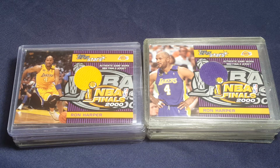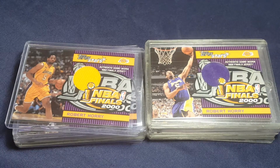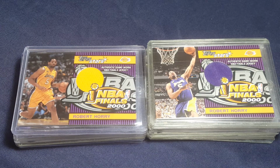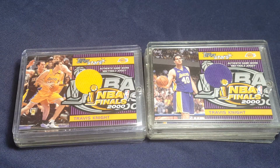Here's Ron Harper. Ron Harper had been picked up, brought over with Phil Jackson to help run the triangle when Phil Jackson took over right prior to this season. Here's Robert Horry. The Lakers were the number 1 seed in the West that year. The Pacers were the number 1 seed in the East. Here's Travis Knight.